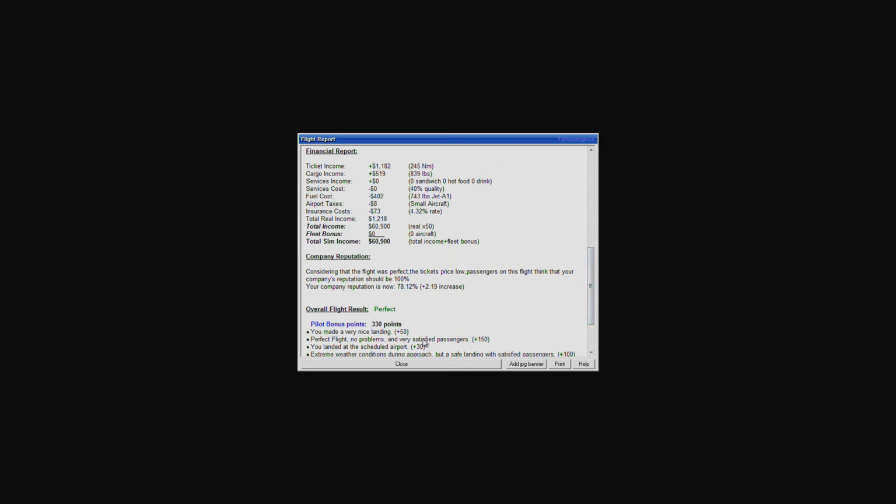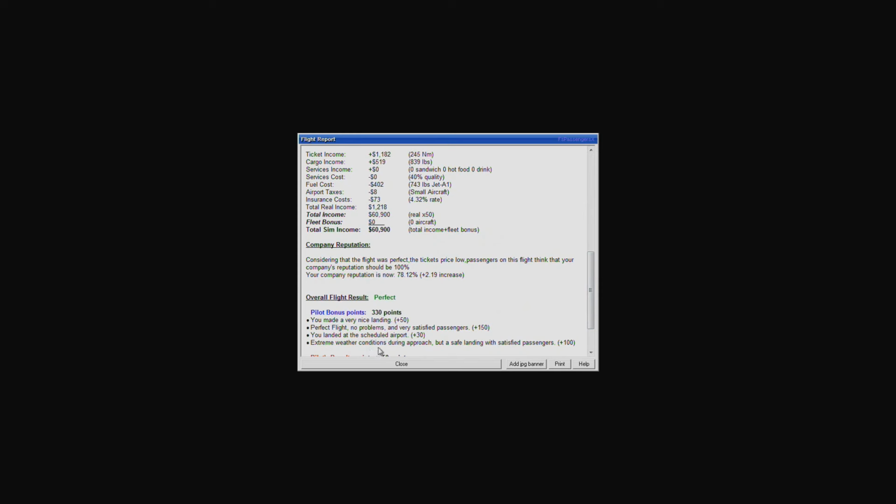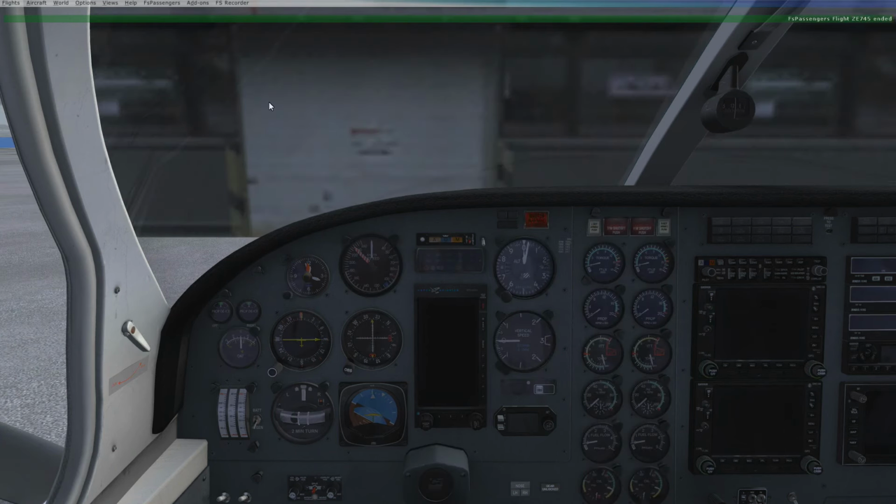Not very nice landing. 50 perfect flight, no problems. 150. 30 for the scheduled airport. I guess maybe they did give it because of the wind. I didn't notice though, because basically, when we were making our turn, we were still at 100%. So maybe they did come down. So plus 100 for that, and 50 beacon light must be activated. I know I screwed that up. I knew we were getting dinged on that.